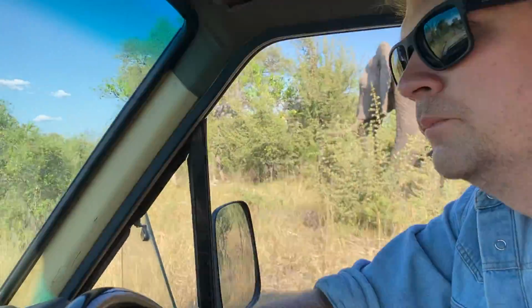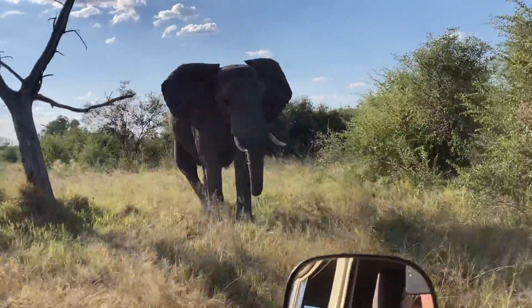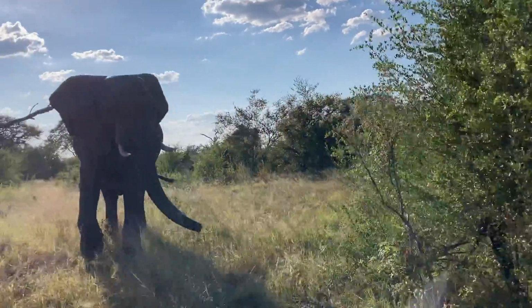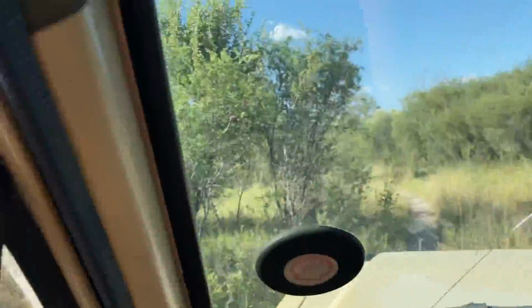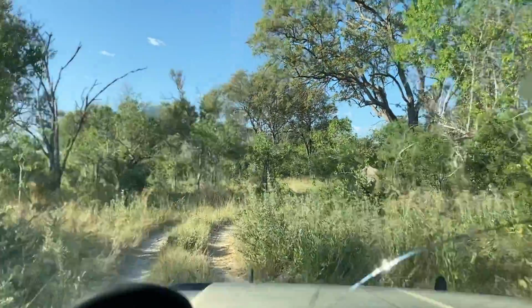So yeah, sometimes you see some strange behavior by people in the bush. But anyway, maybe we'll touch on that a little bit later with some other context. But yeah, we made our way through, and this was quite funny.